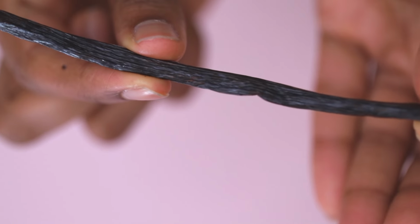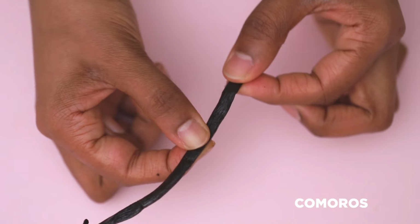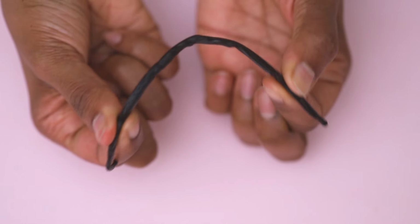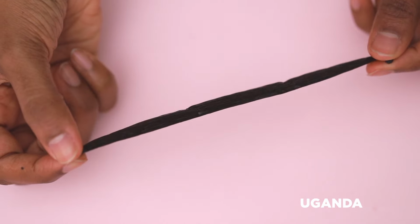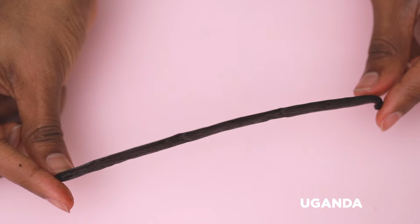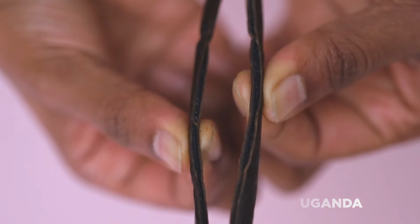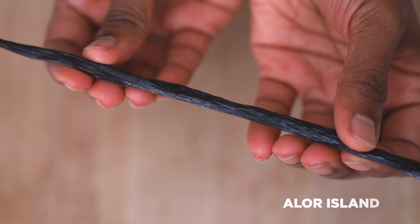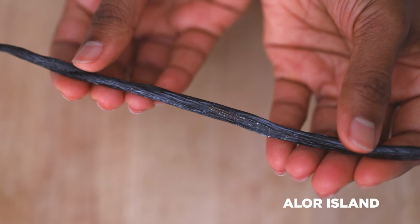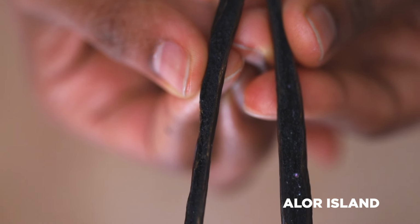So the first choice you need to make is to choose a vanilla bean from a country of your choice, and each bean from each region has its own flavor profile reflective of the soil and climate where it was grown, from rich and fruity to dark, smoky, creamy, and buttery. When you purchase your vanilla beans, you'll always have that flavor profile written beside it. But because vanilla has become so rare, it is a bit pricey, especially if you're going for rarer vanilla beans.